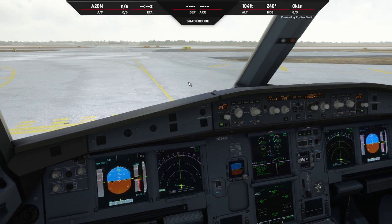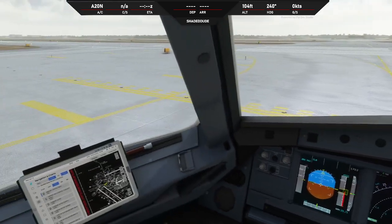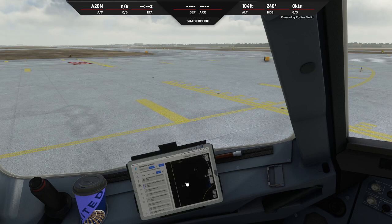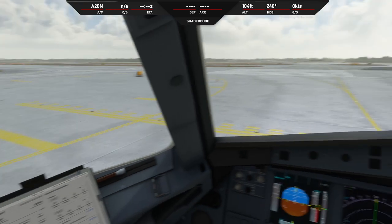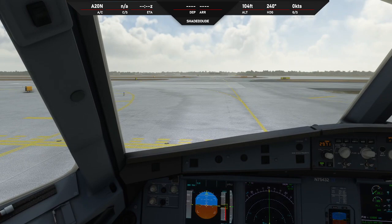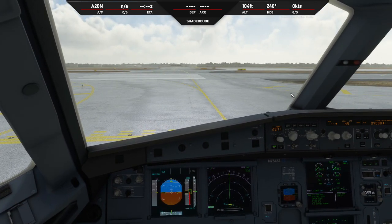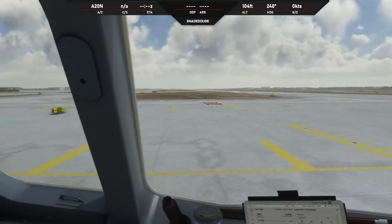And 1522 is holding short of runway 15 left. Yeah, 1522, don't have a white 15 left. Again, you're heading on the part of the server. Repeat last for 1522. Yeah, 21 white, give me a second to get your departure. Heading to 21 white, I'll sort it out. Roger, we'll hold short.